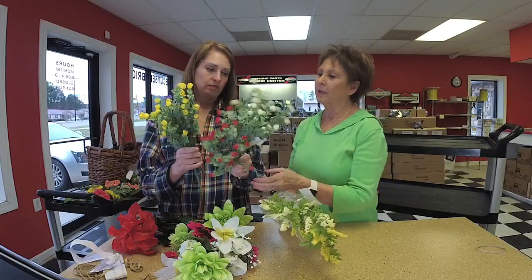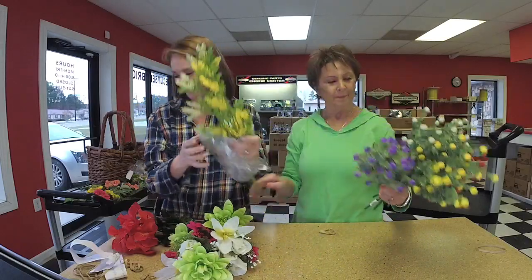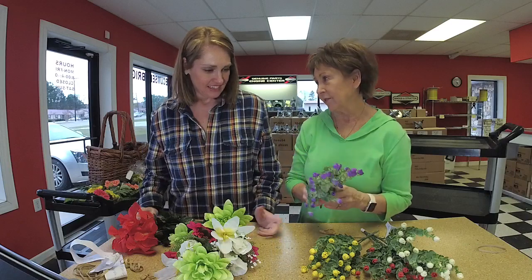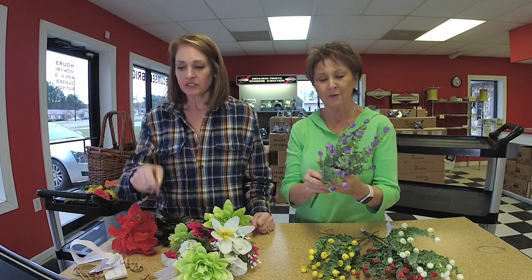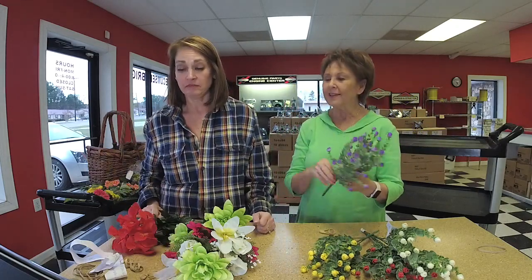These are mini bud with frosted eucalyptus. I don't know if this is natural or not either. I don't know if eucalyptus blooms. I've never seen a bloom in eucalyptus, so if anybody knows, let us know. She said that we pronounced it right, and it's an orchid. It is an orchid. Okay, thank you.